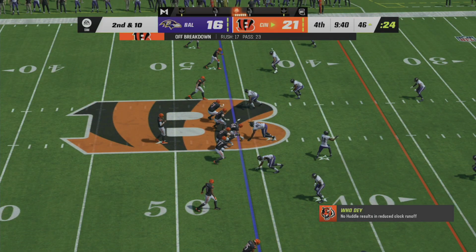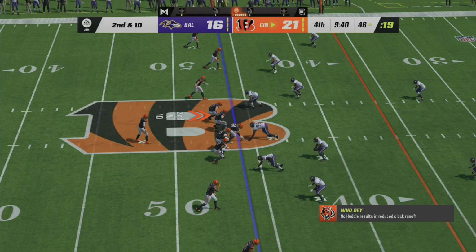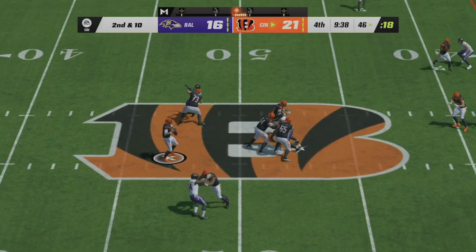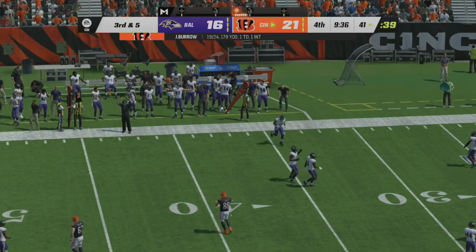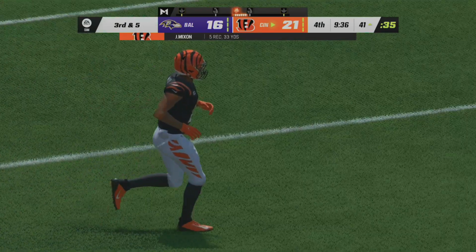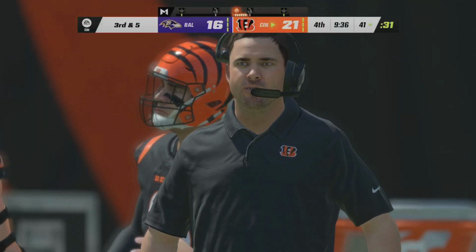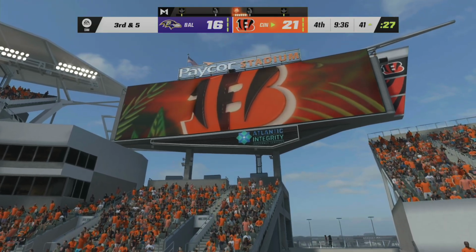An incomplete pass on first down. That leads to a 2nd and 10. Now it's Burrow. Sideline throw, it's complete. And a nice job there of keeping the toes inbounds. 5 yards, now it's 3rd and 5. Was that a receiver? Yeah, actually it was. It was a running back who was a receiver on the play.